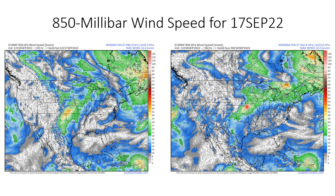Looking at the 850 millibar wind speeds for Saturday, 17 September, things are really getting a little bit more brisk at 850 millibars or 5,000 feet above the ground. As we're now working our way in towards later September, we're a little bit beyond the midpoint. See a lot of wind energy here across parts of the Texas Panhandle at 850 millibars up into southern Kansas, and those are strong southwesterly winds.